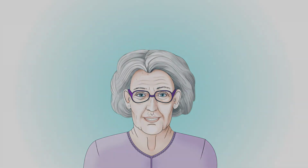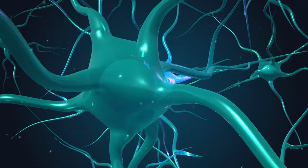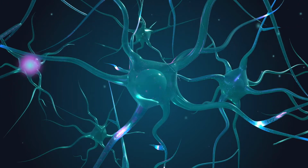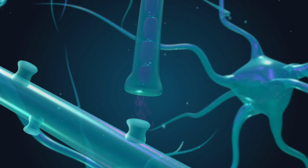Let's take a look at how Alzheimer's disease affects the brain. The brain is the control centre of the body. Within the brain, a network of neurons interconnect, constantly communicating with each other. Information is transmitted from one neuron to another across synapses. This enables perception of the world around us, including sensory stimuli.